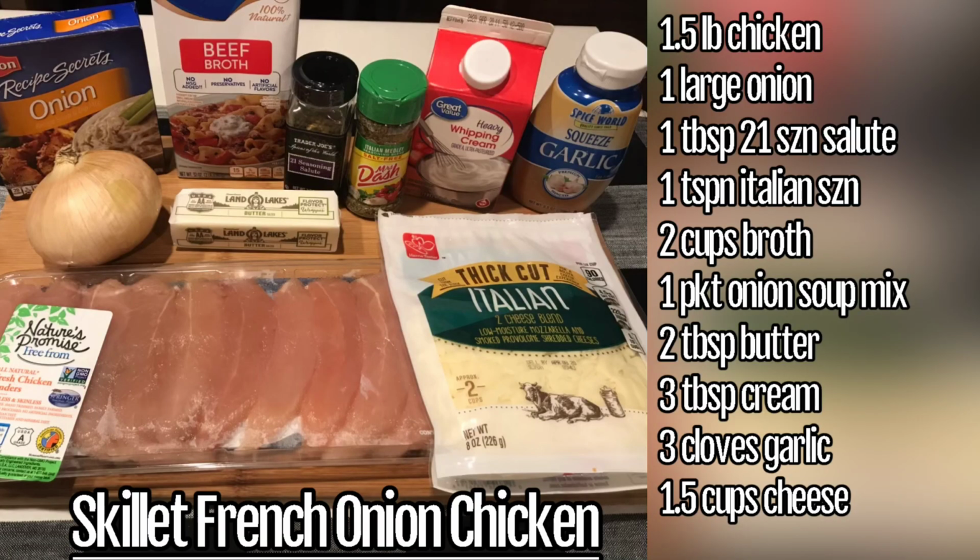Alright guys, so the last thing I have to share with you this week is going to be skillet French onion chicken. This was definitely Josh's favorite of the week, of the month, of the year. He loved it. I found it to be super delicious as well, and I think you guys will too, so I'll show you how I made it.